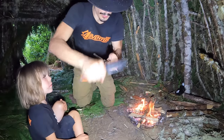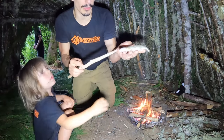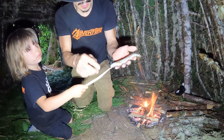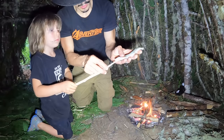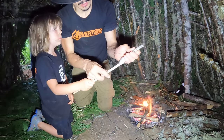So there's a lot of ways to cook a fish, but with these trout, I just love to get a sharp stick. I like to stick it through the mouth and all the way up into this area, and that works so good for cooking these trout. So push it through. Oh, there we go. Keep going.